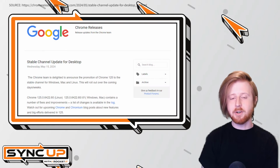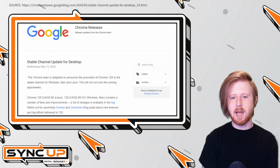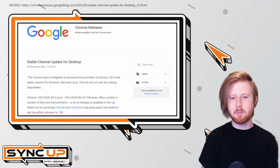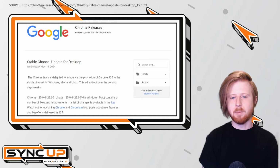This particular zero-day attack, known as CVE-2024-4947, stems from what's called a type confusion in Chrome's V8 JavaScript engine. This means that when the vulnerability is exploited, the browser gets confused by certain inputs, mistaking one type of data for another, which hackers can manipulate to then run malicious code.